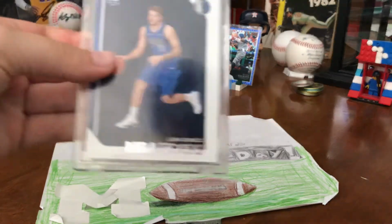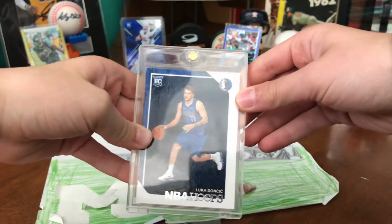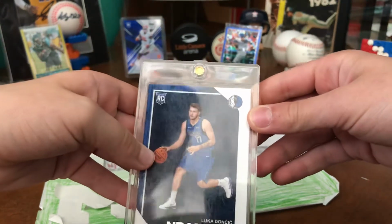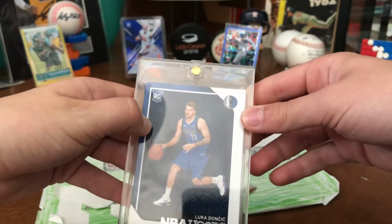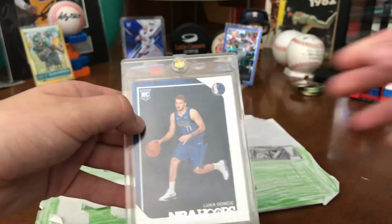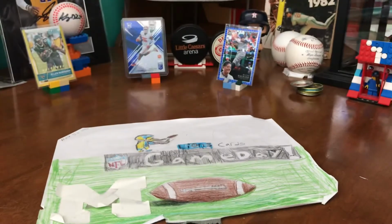And then I got this Luka Doncic rookie card. It's somewhere between $40 and $50. I've seen it sold from $25 to $50. So, I think somewhere in the $40, $50 range would be a good price. I think that'd be an appropriate price.